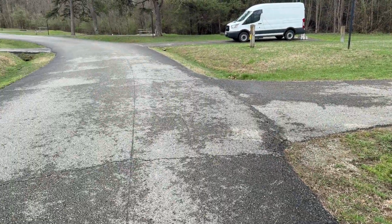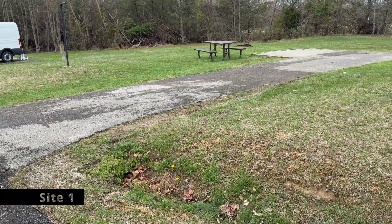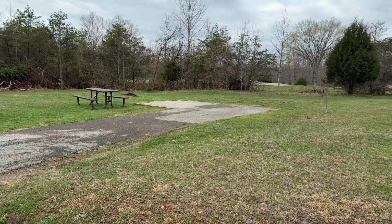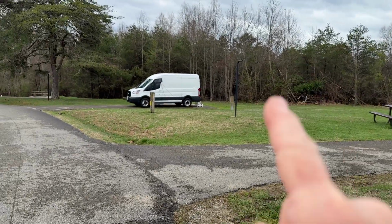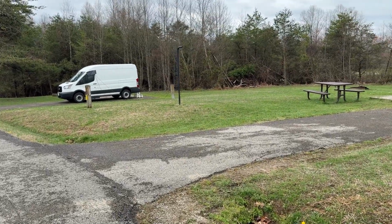It's kind of in little loops. This is site number 1. I'm pretty sure that all of the sites are paved, and they do have either tent pad areas or sitting areas right here. They also all have power and a fire ring. Most of these have lantern hooks. Some of them don't, but most of them do. All right, so anyhow, this is site number 1.